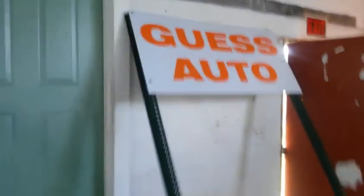Right there, you can see that. It's double-sided on there, so they'll be able to see our name from both ways. Now let me show you this other sign that I got down here. This is the sign. I made it myself.